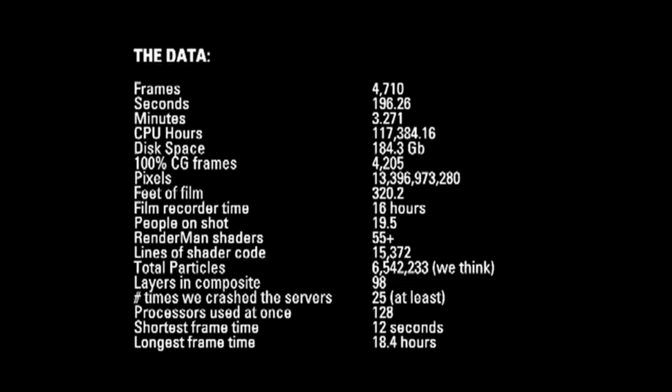We think this is, to date, the longest totally computer-generated shot, being 4,710 frames. Let's hope we never do another one this long.